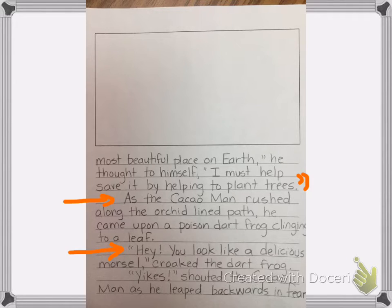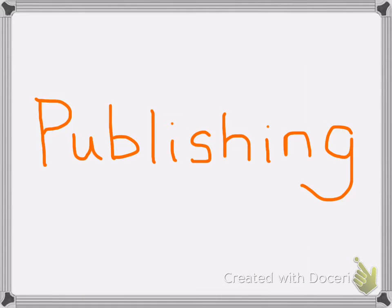"Hey, you look like a delicious morsel," croaked the dart frog. Now there's a new character speaking. It's the cacao man. So I indented again. "Yikes," shouted the cacao man as he leaped backwards in fear. So if you're ready for this, every time a new character speaks, you go down a line and you indent. But some of you aren't ready for that. But I would expect that you indent every time you're in a new location or you're starting a new scene. So that's it. That's how you publish.